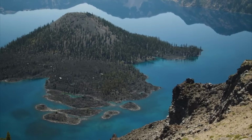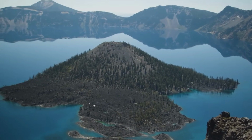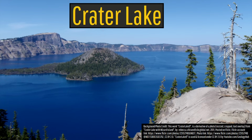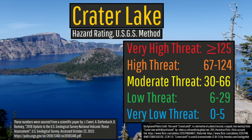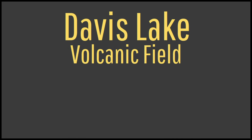While there are no signs that it will erupt anytime soon or at present, it is likely that the Crater Lake volcano will one day erupt again. Due to these hazards and the most recent volcano hazard assessment from the US Geological Survey, the Crater Lake volcano was rated as a very high-threat volcano.